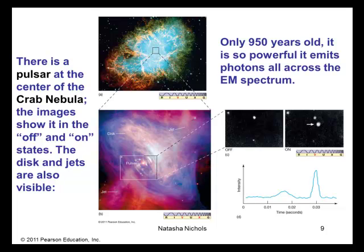So let's take a look at each picture more carefully. In frame A, we see the Crab pulsar in the core of the Crab Nebula. In frame C, we have the blinking on and off of the pulsar, and it happens about 30 times each second. This is a pair of optical images, and you can see in the off state, you don't see anything where the arrow is located, compared to the on state where you see the arrow and you see a big blob.